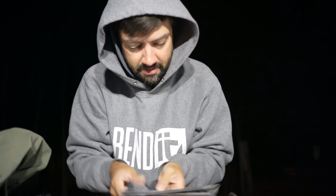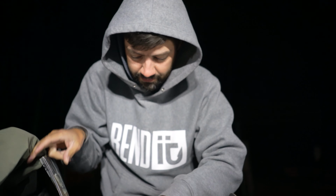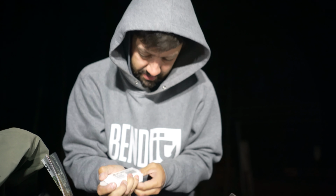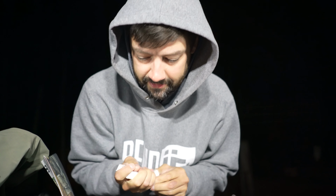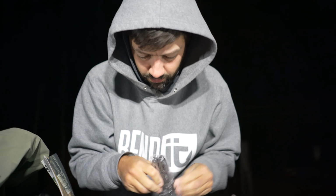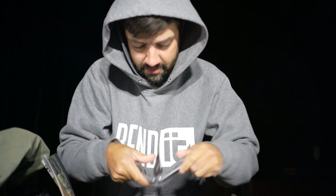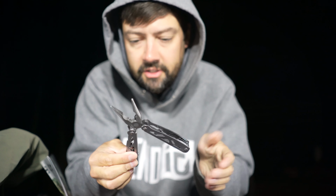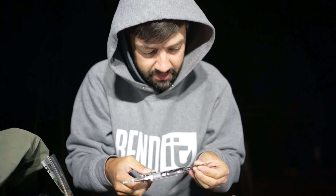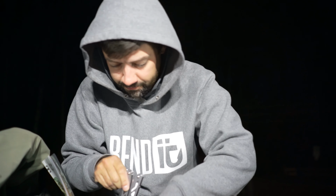Another set of forceps, some bathroom streamside reading material. We have an off-grid tools multi-tool, which you can never complain about more tools, you just can't. And I'm terrible at opening packages, so. Ooh, that's legit, guys, legit. Look at that. Spring-loaded. I'm gonna have to exchange that for what I got in my pack right now, which is a Swiss Army knife that's all rusted. Got that, which is amazing.